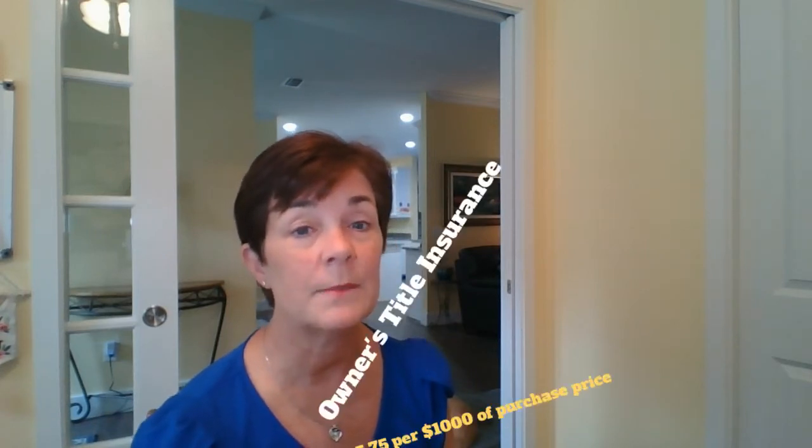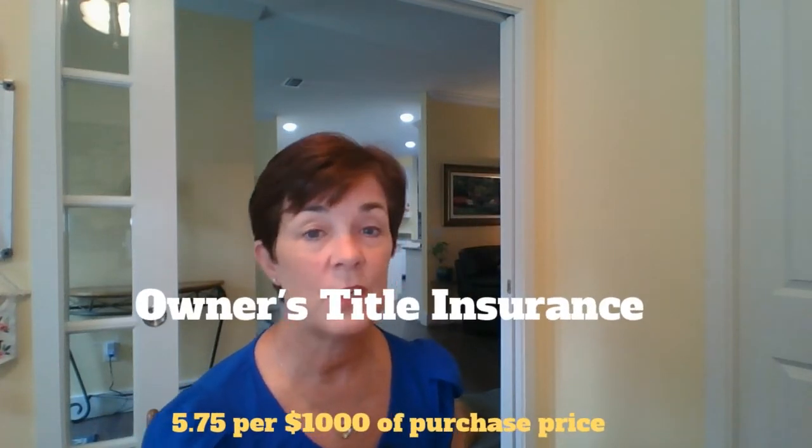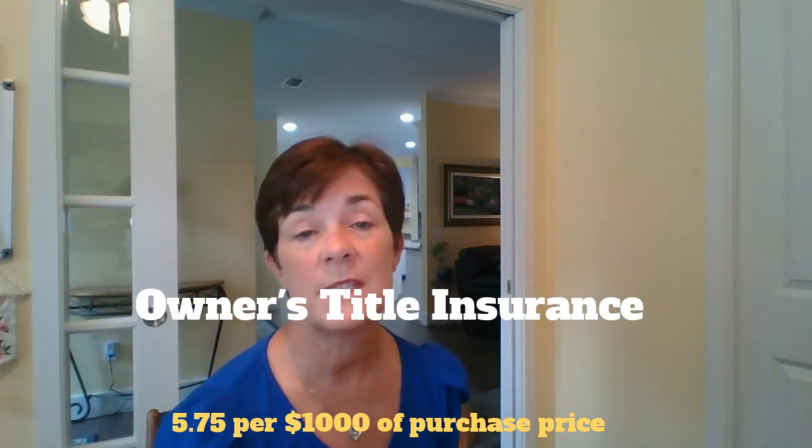Home sellers also have to pay for owner's title insurance premiums. Now, this is figured at $5.75 per $100 worth of value. So in our example of that $300,000 home, the charge for title insurance would be $1,725. There's also a charge for the title company or the attorney to do a title search on your home and make sure that there's no liens or judgments on your property. That cost could range between $200 and $400.